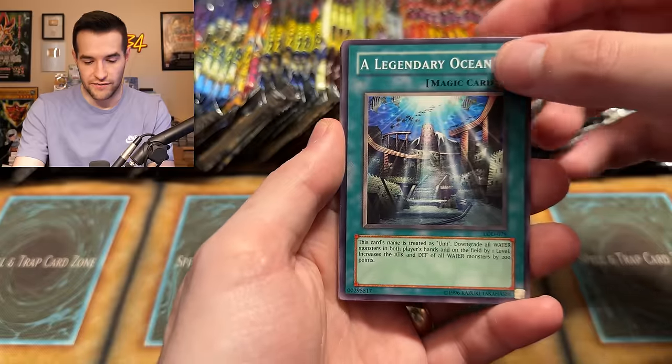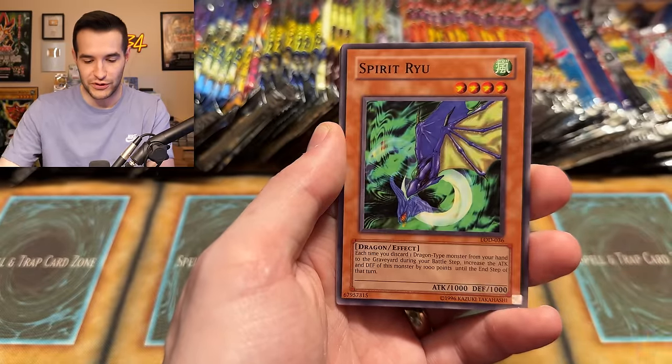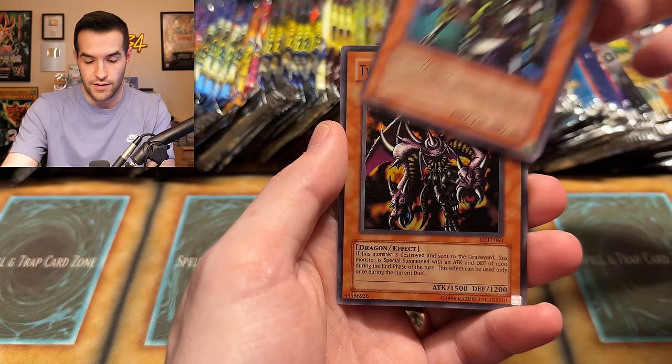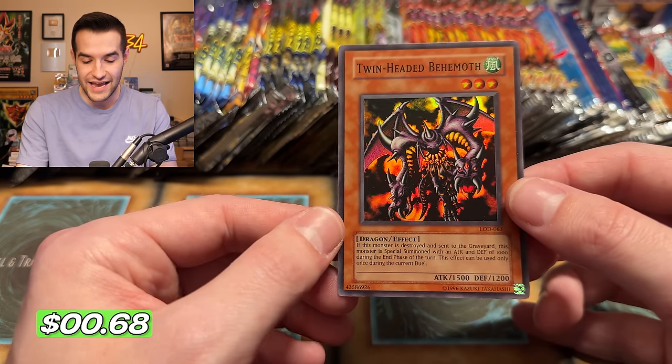I don't even know if this can get a Yada. It might be injection fairy lily, to be honest. We have a legendary ocean. I take that though. Robo Yaru, Fiend Comedian, Wolf Axe Wielder, Spirit Ryu, Spiritual Energy Settled Machine, Super Robo Lady, Troop Dragoon, and a twin-headed behemoth. That's a super rare. We'll take it.